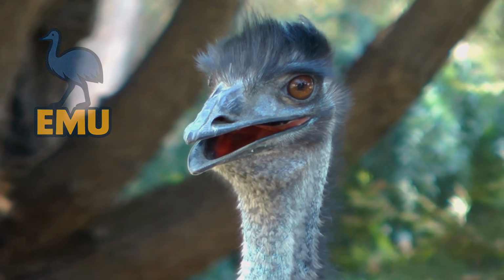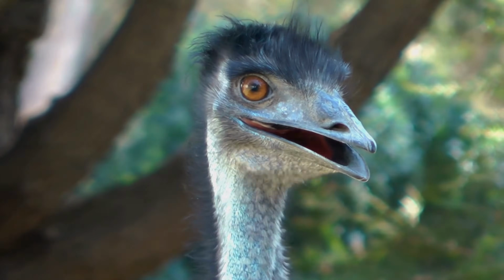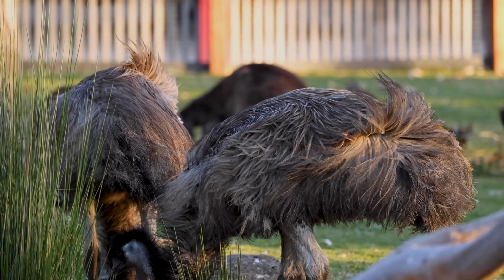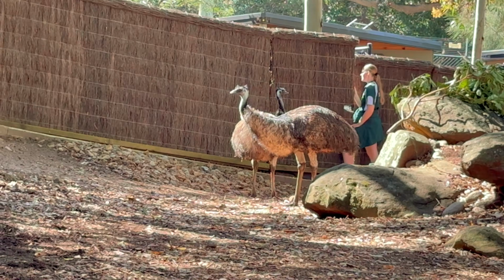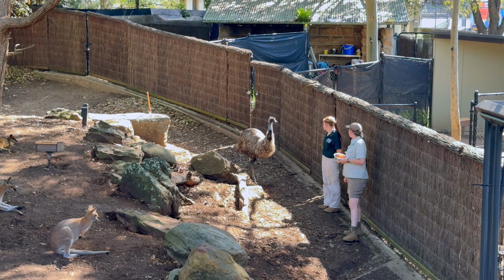The emu is Australia's largest bird and the second largest bird in the world after the ostrich. It's flightless, built for speed, reaching up to 50 kilometres an hour when running. The emu plays an important role in seed dispersal across the landscape.